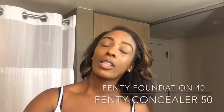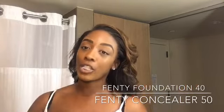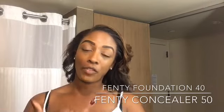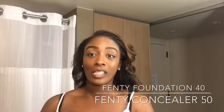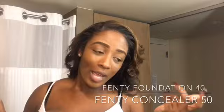They have 60 shades. They have 30 shades of the concealer, which is way less than Fenty Beauty. Fenty Beauty has way more. I will put the number here for the concealer and the foundation of Fenty Beauty because I don't know off the top of my head. I just know that Morphe has 60 shades of their foundation, and then the concealer, they have 30. Which, again, 60 is a lot. 30 is pretty cool. I mean, maybe you don't need that much concealer. I don't know. So, you guys, let's get to the business.